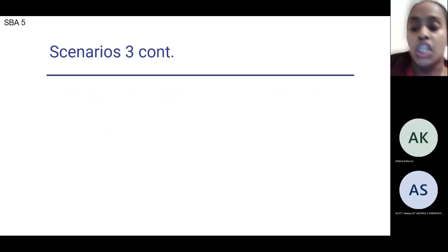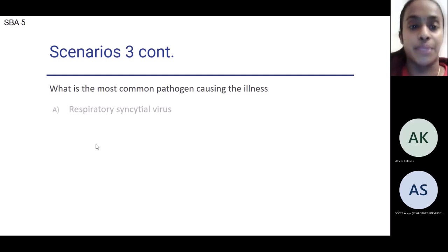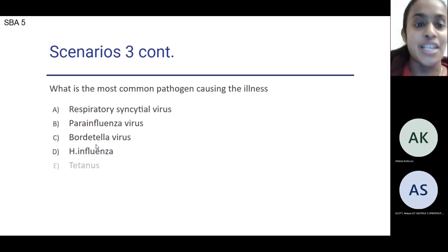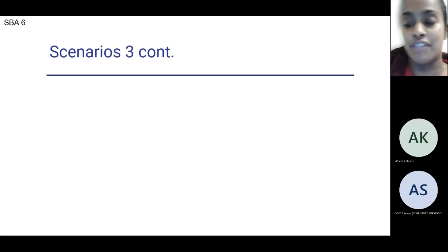Okay. So what is the most common pathogen causing the illness? Respiratory syncytial virus, parainfluenza virus, Bordetella virus, H influenza, or tetanus? And I'm going to open the poll and you can vote. Yep, so the correct answer is parainfluenza virus. So croup is commonly caused by parainfluenza virus.